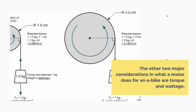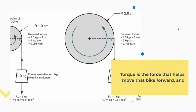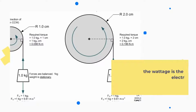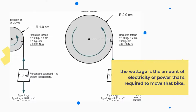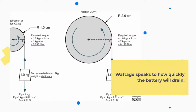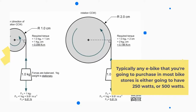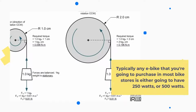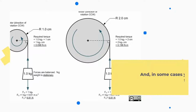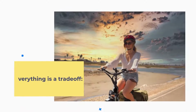The other 2 major considerations in what a motor does for an e-bike are torque and wattage. Torque is the force that helps move that bike forward, and the wattage is the amount of electricity or power that's required to move that bike. Wattage speaks to how quickly the battery will drain. Typically an e-bike that you're going to purchase in most bike stores is either going to have 250 watts or 500 watts, and in some cases you might find 750 watts.